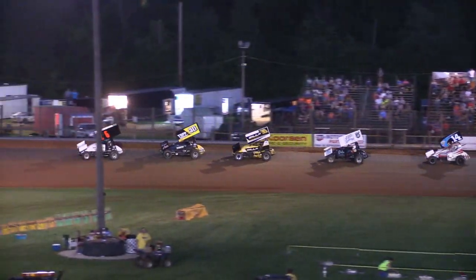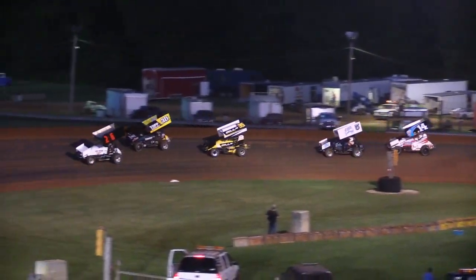Modifieds to the lineup chute, please. Modified feature to the lineup chute, please.